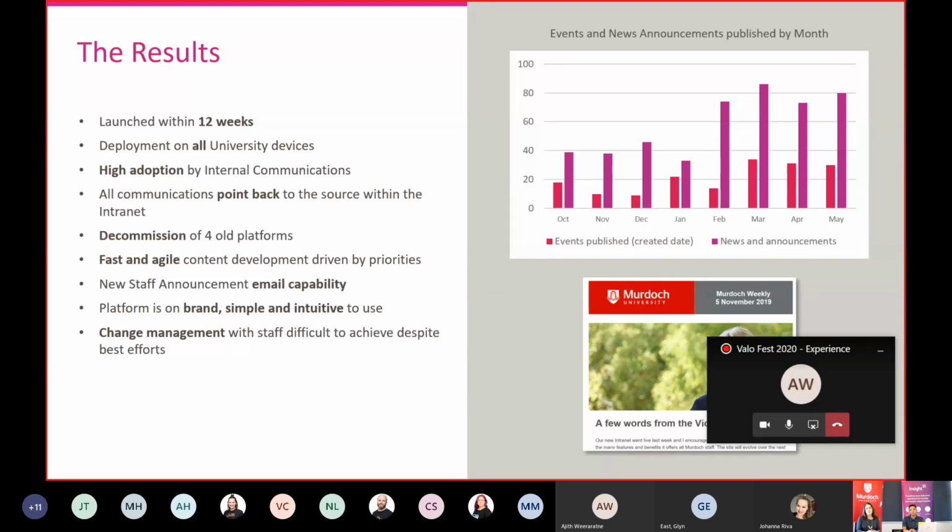And ultimately, we were able to decommission 4 old platforms, which is part of our IT strategy. And I guess the other part is that the platform is enabling us to be fast and agile and put the controls in the hands of the people that actually need to use this tool. We, at the same time, also implemented a new email capability that enabled nice emails to be sent out with staff announcements or newsletters. And again, those links were driving back to the intranet so that they could read the full story there. The platform is on brand.